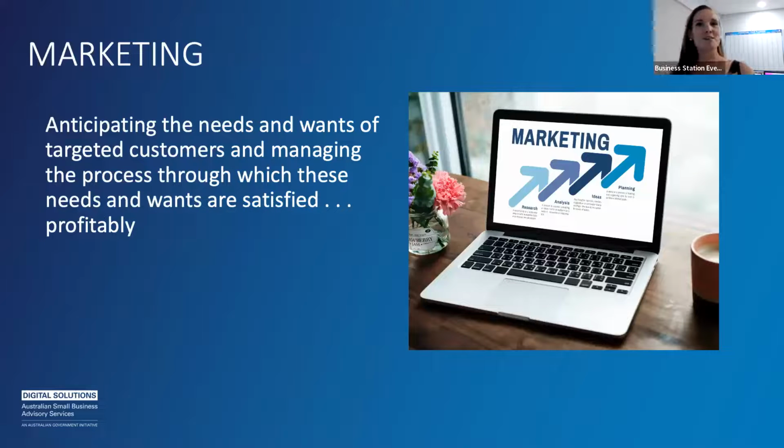All right, so first of all, to define marketing really is anticipating the needs and wants of targeted customers and managing the process through which those needs and wants are satisfied. But in doing so, you really have to do that profitably. A key word within this statement, though, is targeted. You have to know exactly who you're selling to so that you can know what their specific needs and wants are and therefore provide them exactly what they want and provide it where and how they want it.